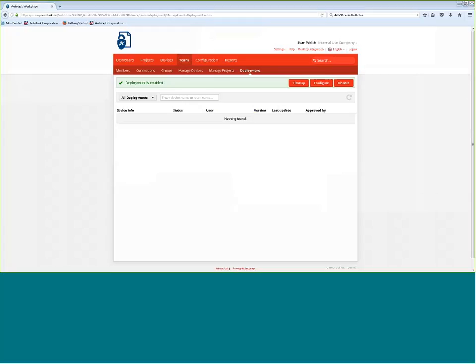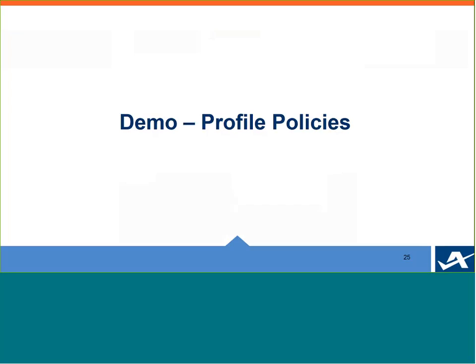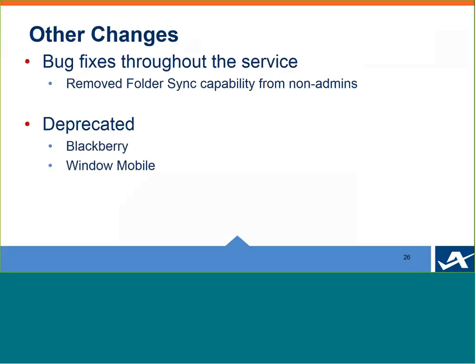All right, so we're going to go back to our presentation here. So a couple other changes. We've released a ton of bug fixes with this release, so a lot of stuff came out in this release. I'll show you the release notes in a couple seconds so you know where to go.